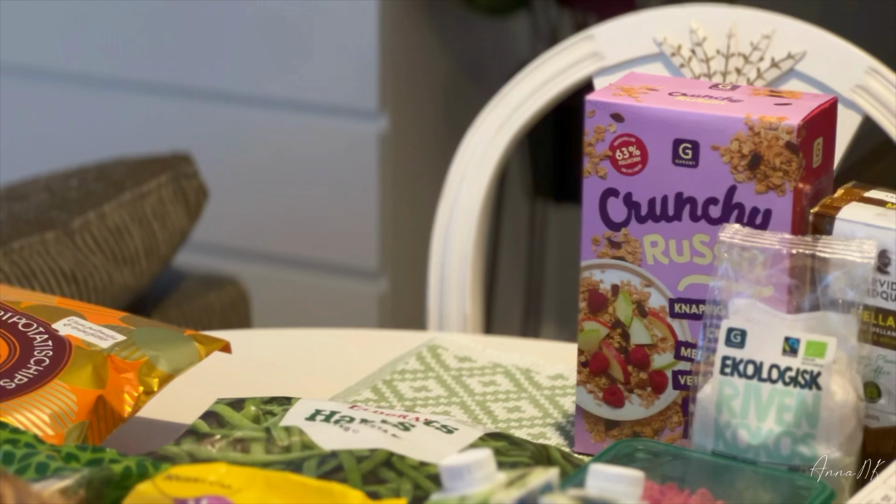Prices that you're gonna see on the screen are gonna be per 1 kilogram or per one product. So what we got today?